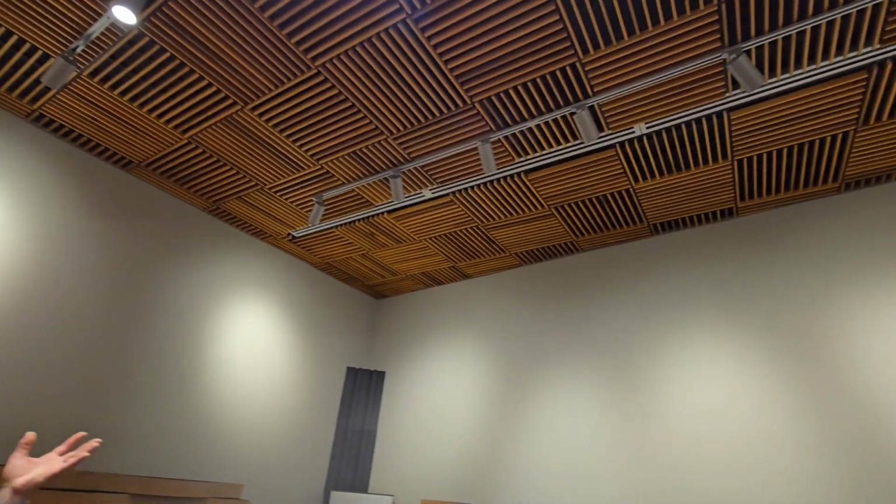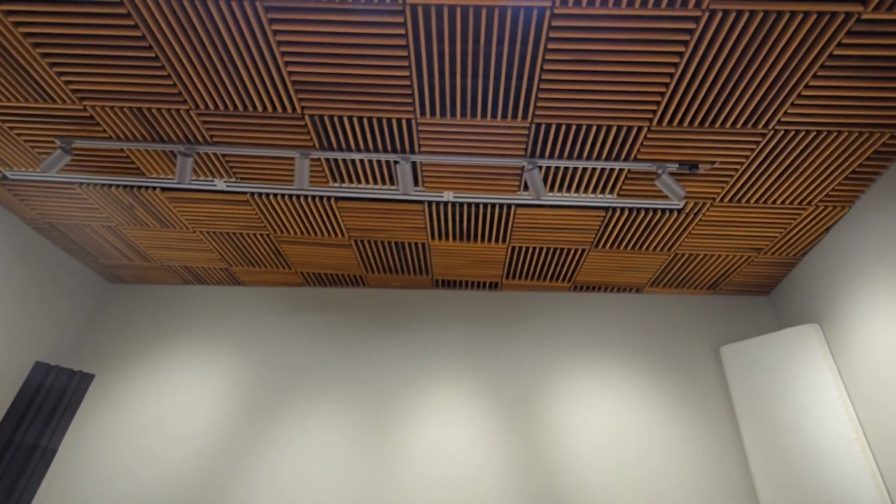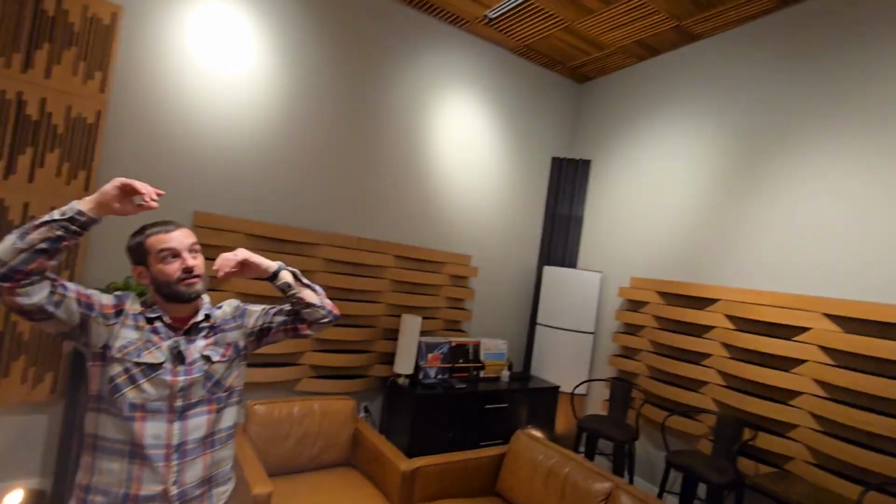If you take a look at the ceiling, you've got lots of diffusion with these slats, but then above it is 6 inches of felt. Oh, really? Okay. Yeah, we really like felt because it's got millions of fibers and it really does the thing. I think open cell foam is used way too much by people that don't understand exactly the science of it. It can be useful in trapping some waves that correlate to the openings in the foam.